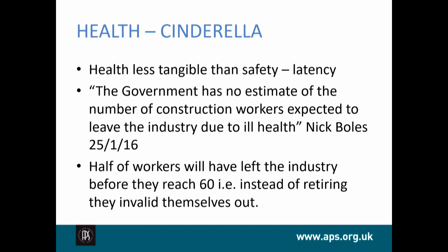So as I said earlier, health doesn't get the focus that it needs. It is a Cinderella part of health and safety, and it's partly to do with the latency. The government was asked if they were actually aware of what the toll of ill health was, and they said actually they didn't have any idea. But other research has shown that half of construction workers will retire before the age of 60. They will just invalid themselves out of the industry because of the harm that the industry causes to them.